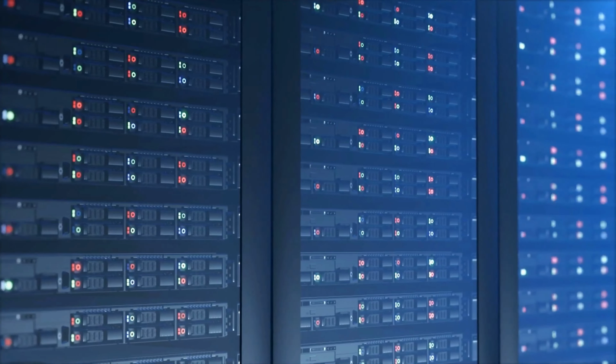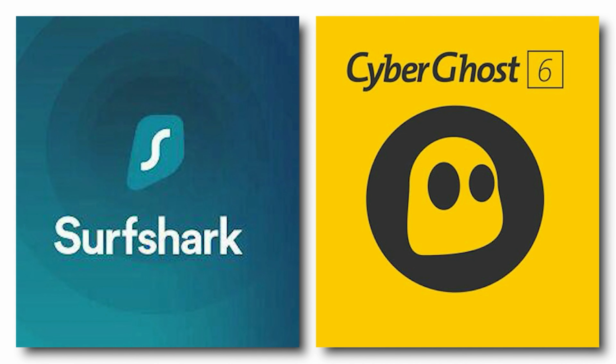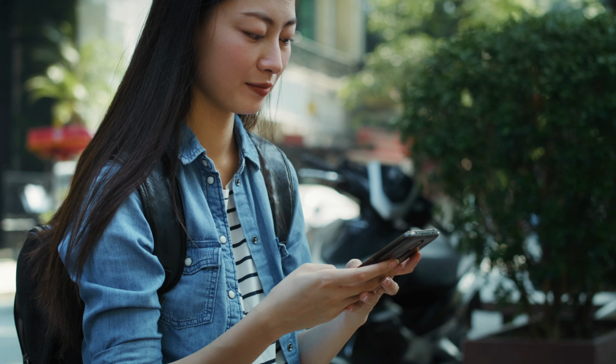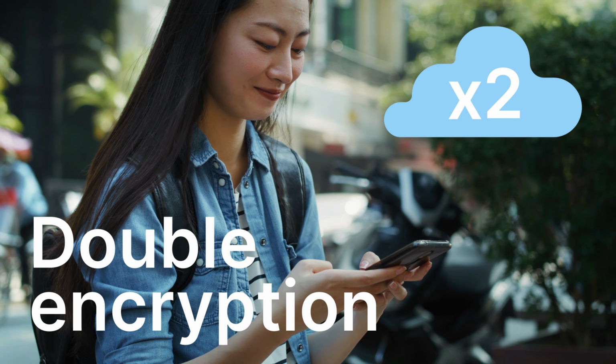More servers, more options. With 5,600 plus servers, NordVPN gives you more flexibility than most VPNs, including Surfshark and CyberGhost. Bang for your buck. While Surfshark is cheaper, NordVPN gives you better speeds and more advanced security features, making it a better long-term investment. Pros and cons of NordVPN.